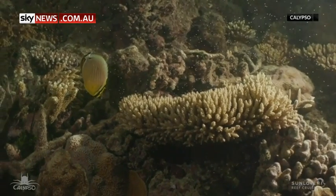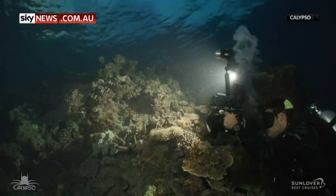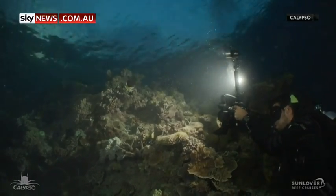It's synchronized sex on a grand scale. These scientists are using underwater cameras to capture one of nature's biggest mating rituals, the Great Barrier Reef's annual coral spawning. We had an amazing coral spawn with millions of egg and sperm bundles coming up from Moore Reef.